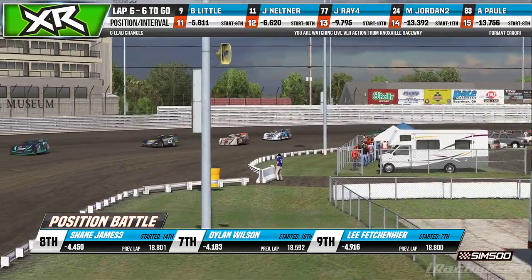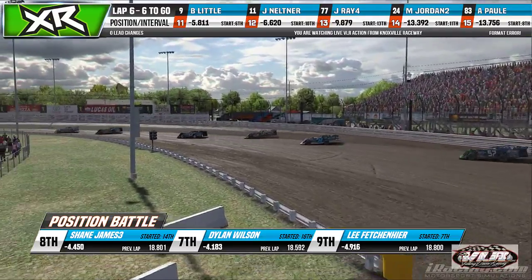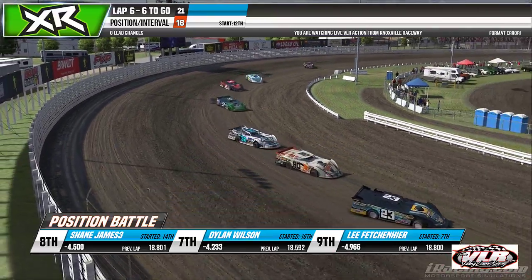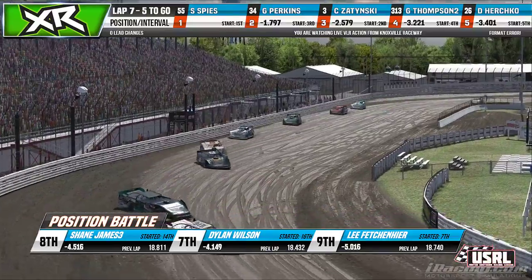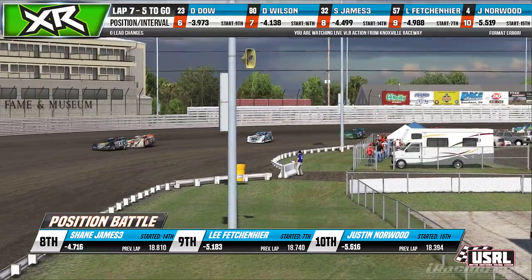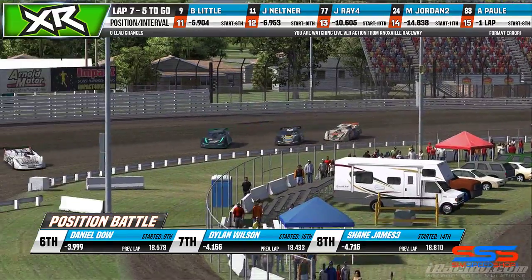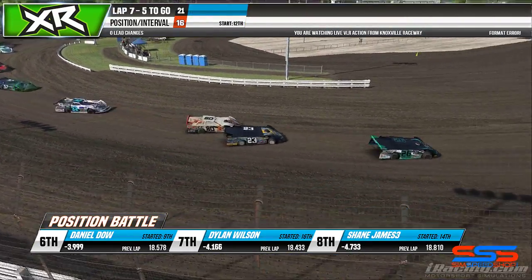Is the 55 of Stephen Spees. He completes lap number 6, make that lap 7, so 3 laps left to run. The 55 is out in front and he is just gone. He is hauling right now, but the battle is still around that 6th and 7th spot on the racetrack between Daniel Dow and Dylan Wilson. Wilson is having a bit of trouble getting around the 23. Where's Shane James? Shane James has fallen back to 8, so he must have made a mistake.